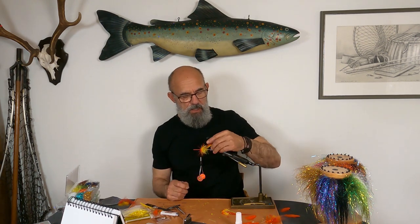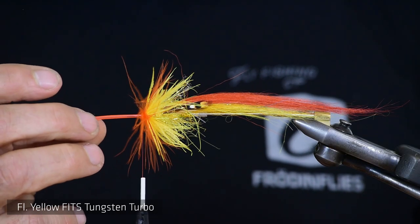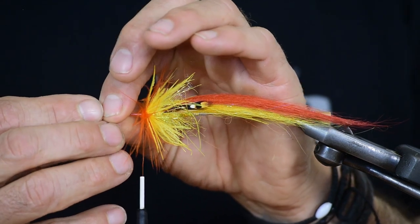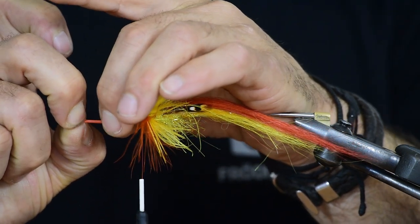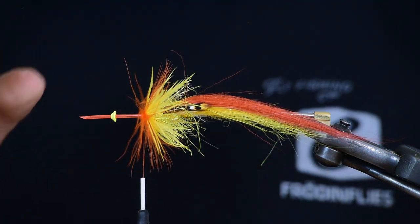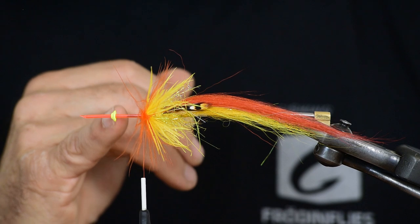And then we end this yellow orange fly with a fluorescent yellow turbo, and I just put it on. Should fit there. Sometimes I use a little plier, but this was correct. And it needs to be very tight. And that's why you need the plier sometimes. And especially on these that have a bit of dye on.